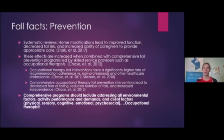Really what this comes down to is comprehensive programs really need to include addressing all of the issues that go on in falls. And that includes the environmental factors that are involved, the activity, performance, and habits and routines that are involved, and the client factors that are involved, including their physical, sensory, cognitive, emotional, and psychosocial aspects of their character and their situation. And that's why there's so much evidence demonstrating that occupational therapists are so effective, is because we are professionals who actually address all of those things together.